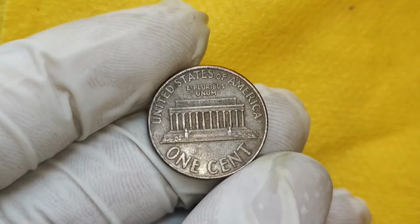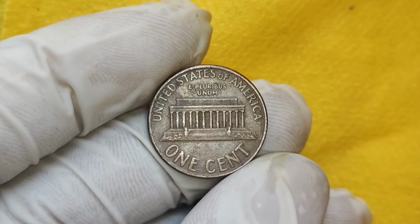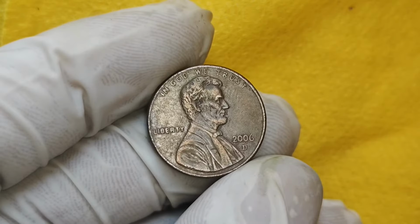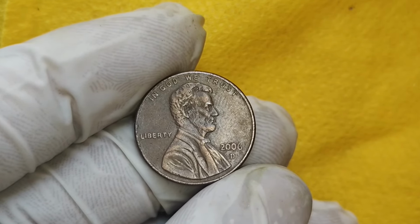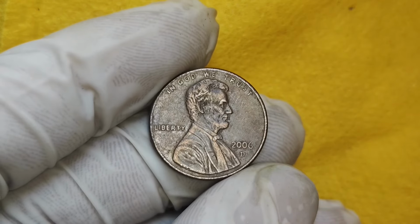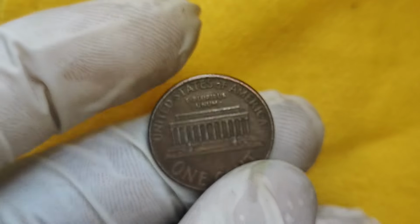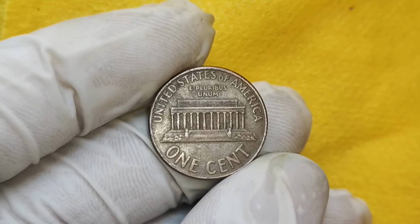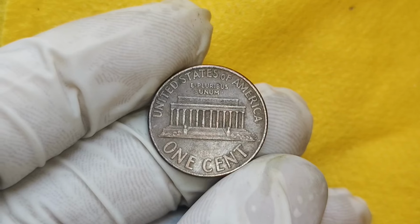The 2006 D Lincoln penny was minted in Denver, as indicated by the D mint mark beneath the date. With a staggering mintage of over 3.9 billion coins, it's safe to say these pennies aren't exactly rare. In fact, they're about as common as finding a selfie stick at a tourist spot in general circulation. A 2006 D penny is worth, well, 1 cent. Even in uncirculated mint condition, its value doesn't skyrocket. According to USA Coinbook, an uncirculated 2006 D penny might fetch around 36 cents. So, unless you've got a truckload of them, it's not exactly retirement money.